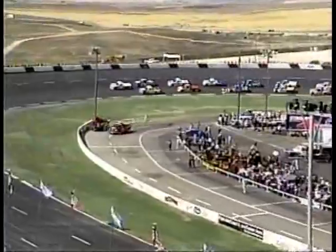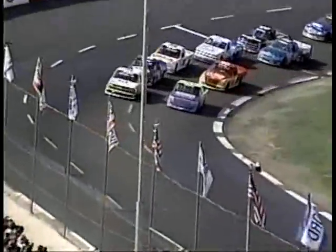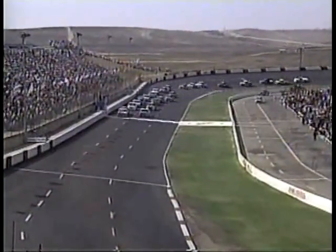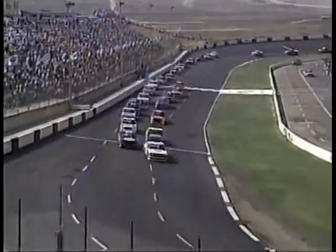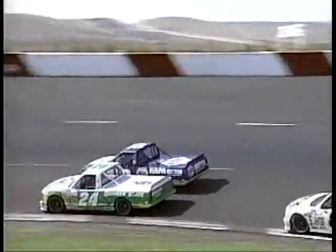Temperature in the high 80s here in Southern California today as we are set to go back to green. It'll be lap number 33 on the board. There you see we've already got some lap trucks, so Sprague and Hornaday's got that to contend with. Of course, they clear them there as they go off in the first corner. Meanwhile, Kenny Irwin does take his truck down the pit lane with no brakes. The crew comes out to slow it down, and here's the battle for the lead.